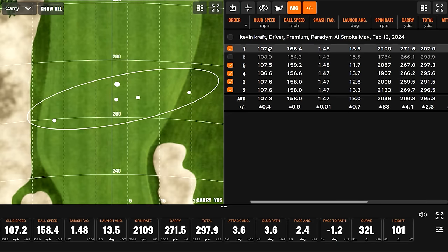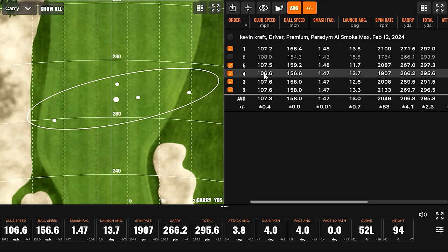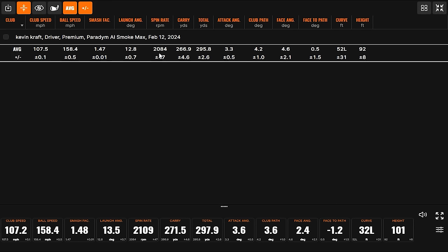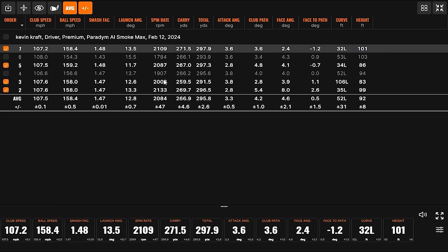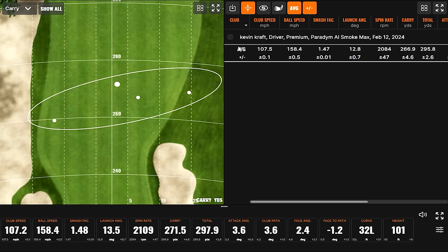So our rule, what we wanted to do, is do the best four out of six swings here. I took this one out because of the 143 smash. Is there another one here that, I mean, you got really these four here. I guess the 106.6, the one that was a little slower, that's right here in the middle. But if we do that, these four here is their map, and numbers-wise, that spin gets even more crazy consistent. So basically, if we look at every shot here, just over 2,000, 1907, just over 2,000. That was your off the toe strike, and then just over 2,000. So really consistent spin with the Paradym AI Smoke Max.